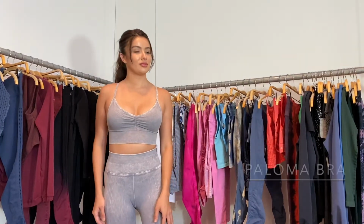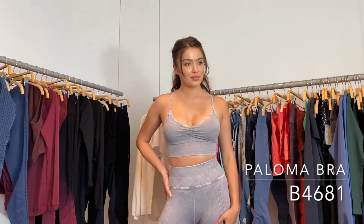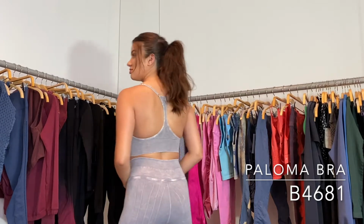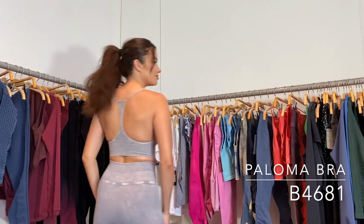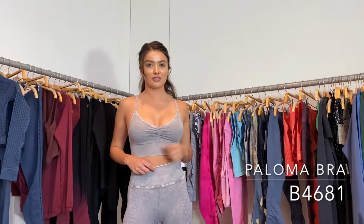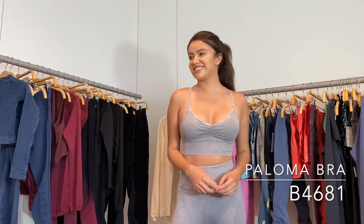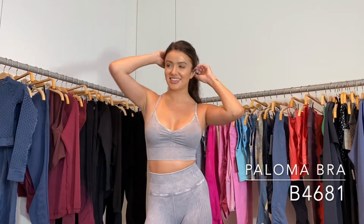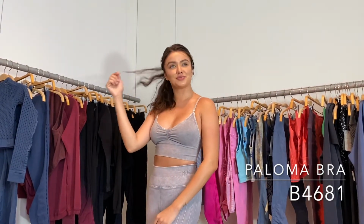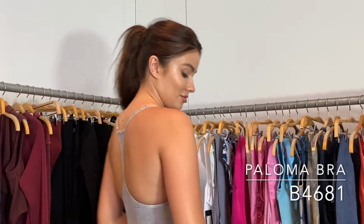First up, we have the Paloma bra, style B4681. It comes in solid black, solid white, stone wash, and black wash. The style is light compression, and this is the reason that I don't even own a real bra. It's perfect for practicing or lighter activities. What I personally love about this is the skinny racer back, adjustable straps, and the feminine cinch in the front. Also, like most of our bras, it has removable cups.